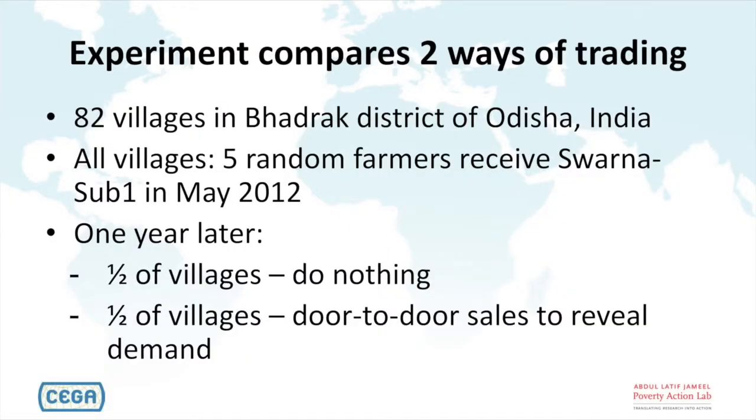It was carried out in 82 villages, different villages in Bhadrak district of Odisha, and this experiment compares two different ways of trading. First, in all the villages, 5 random farmers were given Swarna Sub 1 prior to planting during the 2012 season. One year later, after these people had grown the rice, harvested it, and were ready to make whatever exchanges they wanted to make, half of the villages, we did nothing.